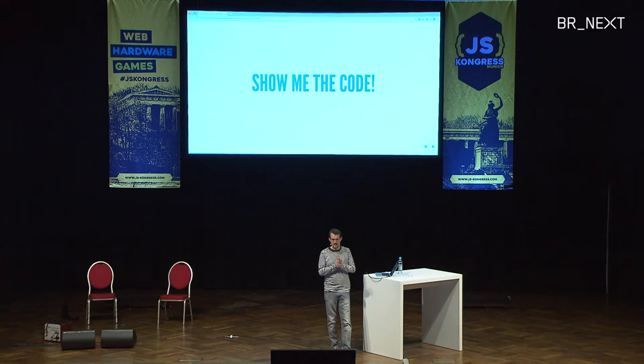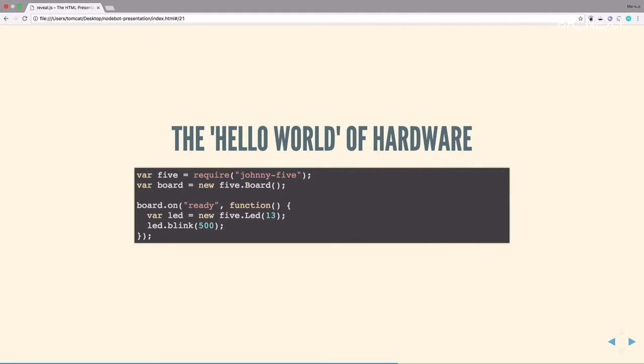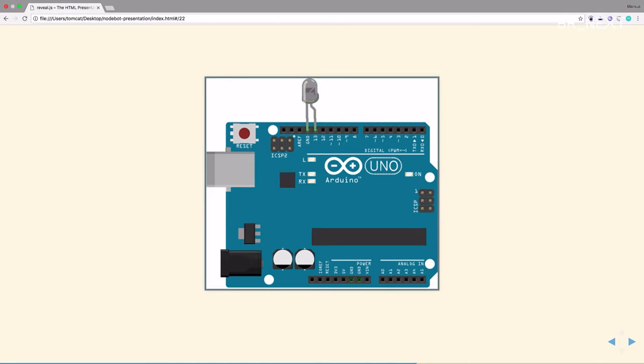How does it work? How does the code look like? So that you can get an idea. The hello world of hardware is usually an LED blinking. So this is the code to have an LED blinking. And you can use the same code for every hardware that I talked about earlier. You don't have to change anything. That's all. Here is the Arduino, here is the LED, and now it blinks with a few lines of code. I think that's pretty cool.